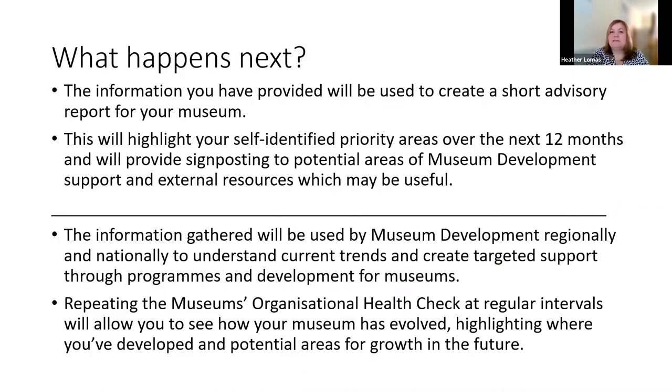And what happens next? Well, the information you've provided will be used to create this short advisory report for your museum. And this will highlight your self-identified priority areas. So the 3 areas that you've picked as being your priority areas will be dealt with in more detail, and they will be signposting to potential areas of museum development support and external resources for those 3 key areas. And that might be helpful to you when you're thinking about development.